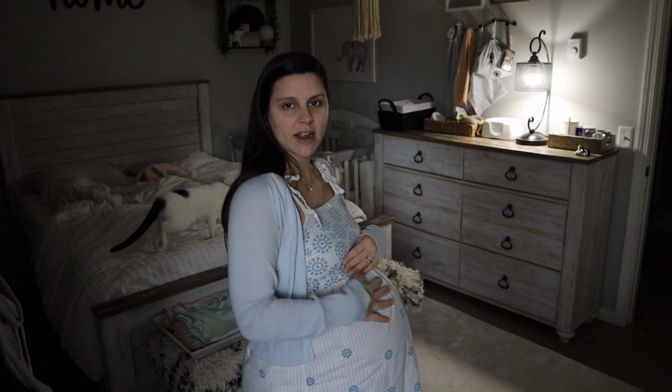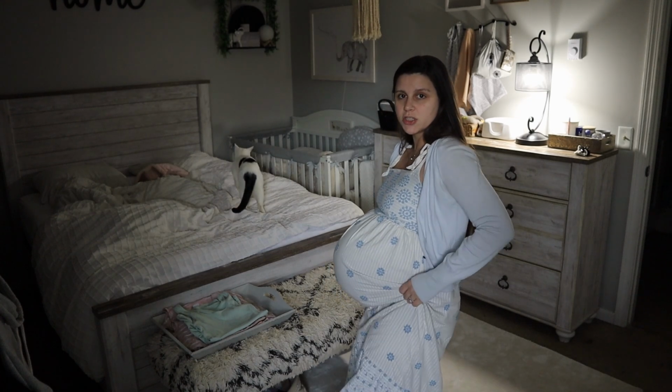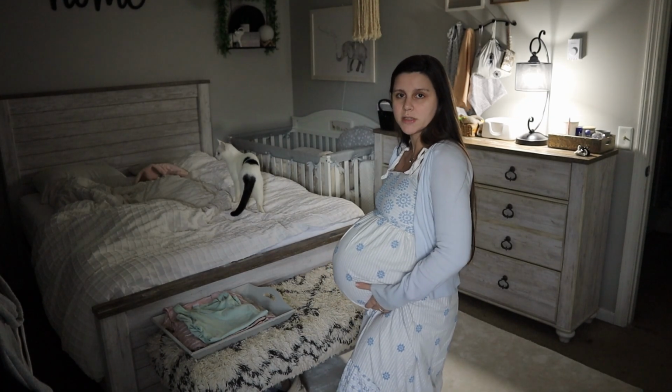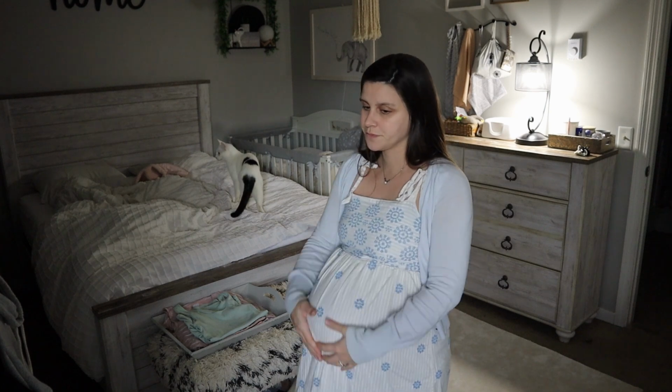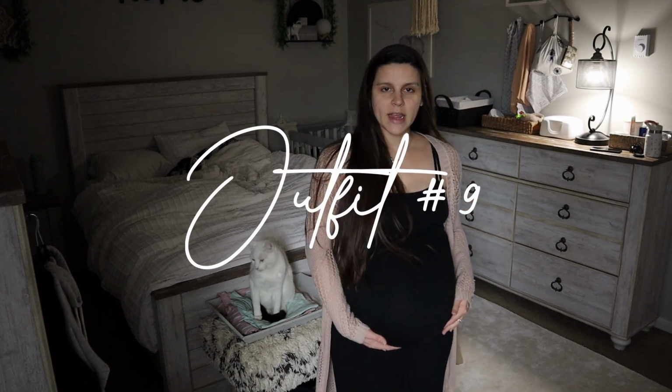Easy, simple, just hanging out at home. Mom life stuff. The bump is very large. Baby has definitely dropped. Yeah, should be here any day now. Let's hope. 40 weeks and 2 days today.